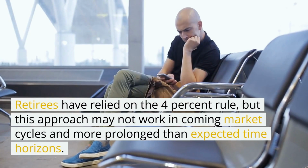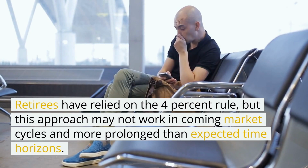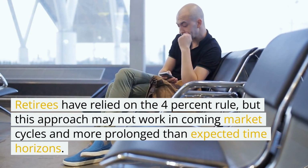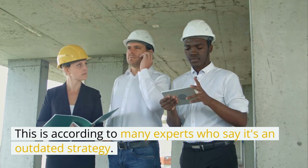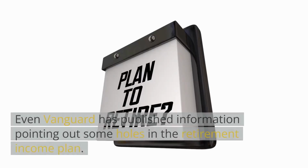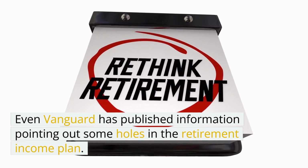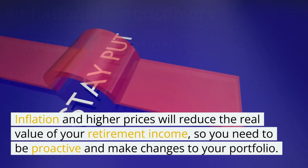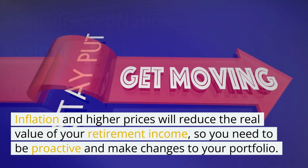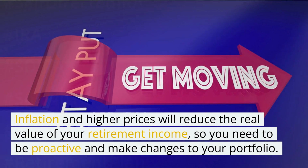Retirees have relied on the 4% rule, but this approach may not work in coming market cycles and more prolonged than expected time horizons. This is according to many experts who say it's an outdated strategy. Even Vanguard has published information pointing out some holes in the retirement income plan. Inflation and higher prices will reduce the real value of your retirement income, so you need to be proactive and make changes to your portfolio.